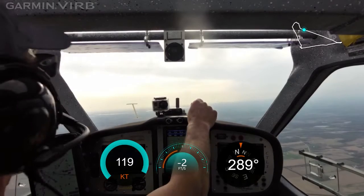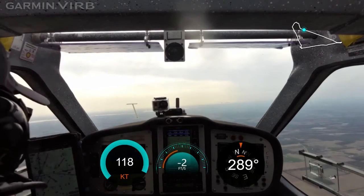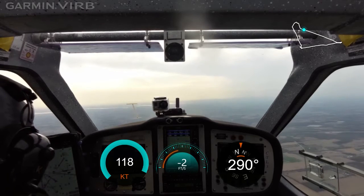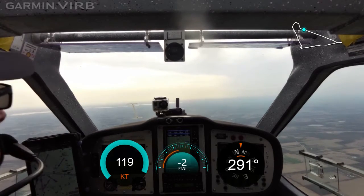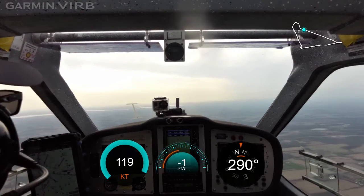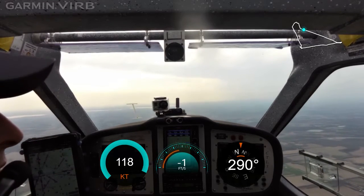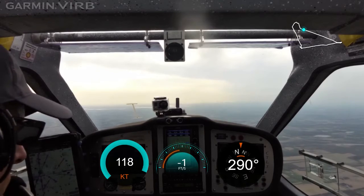Alright, next checkpoint, interstate, should meet right up with Blackhawk Airport, about 10 miles. 5260, contact Chicago Center 133.3. Good day, 133.3 for Endeavor 5260.